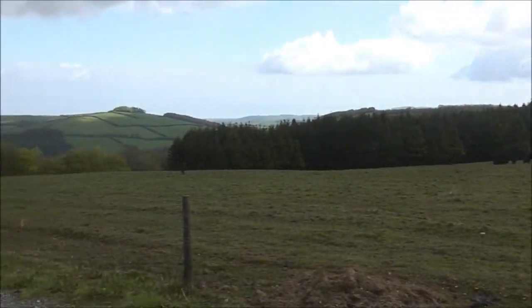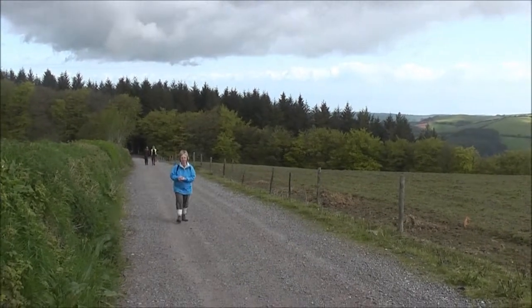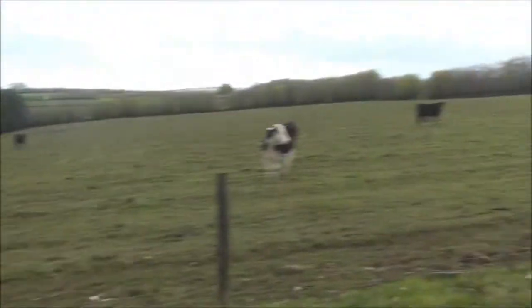gosh, it's a lovely view from here. We parked down in amongst those trees there. Anyway, I don't want to get left behind.